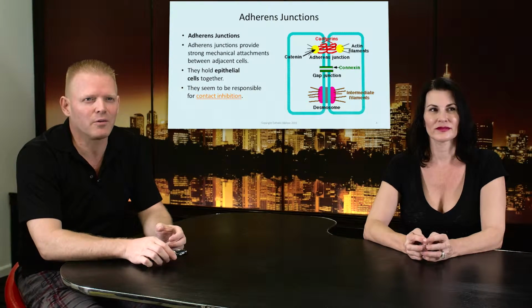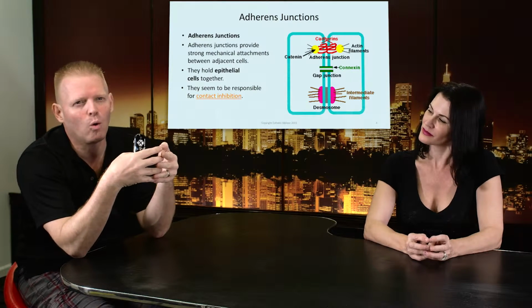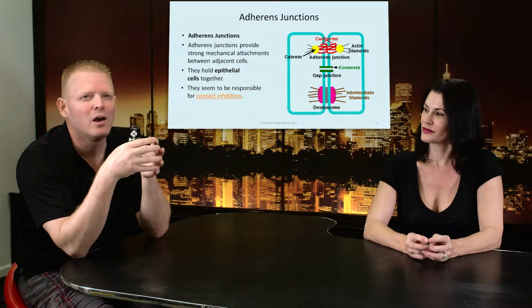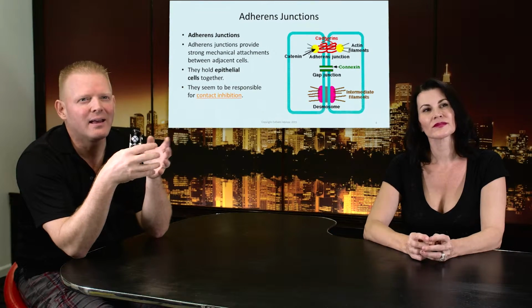And these are cells, these are junctions that actually are fibers that hold two cells together. So in this case, let's talk about skin cells. We have actin filaments and cadherins and catenin.